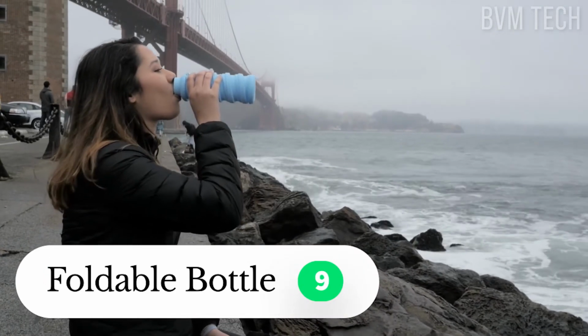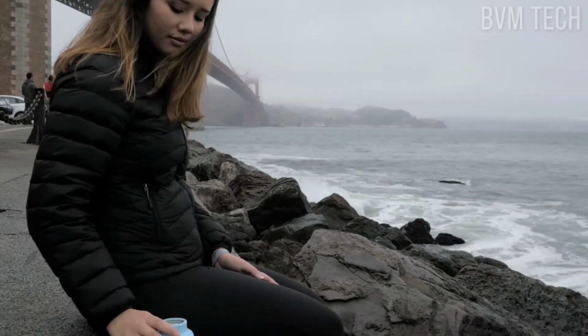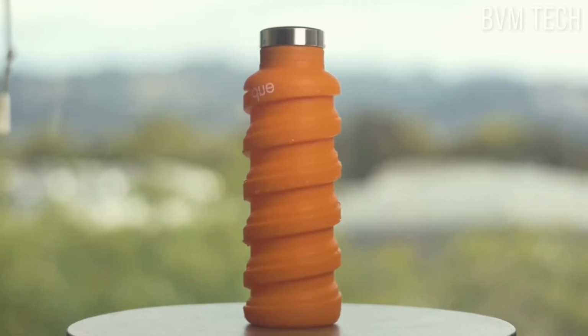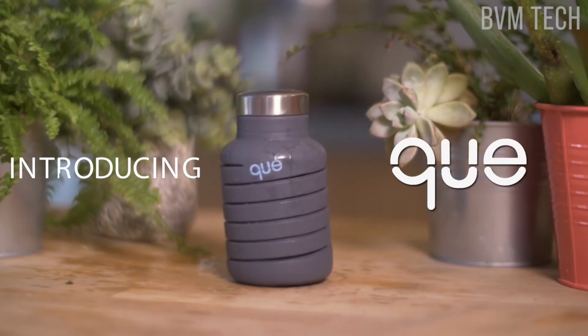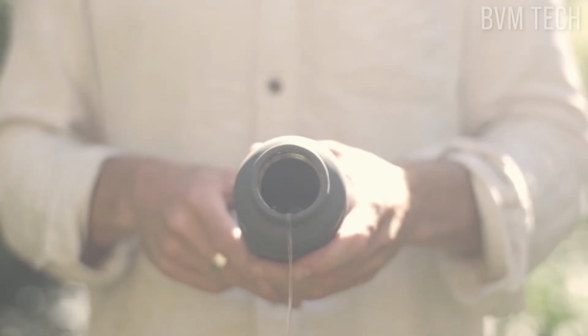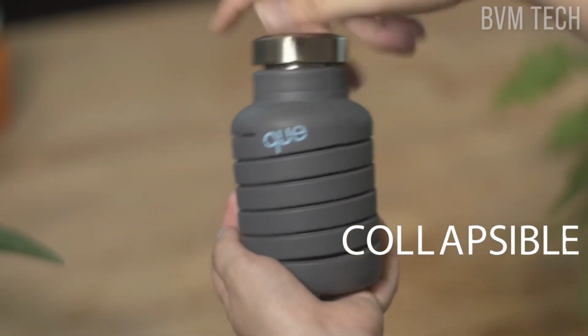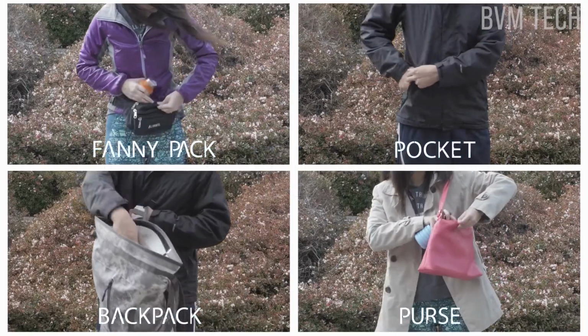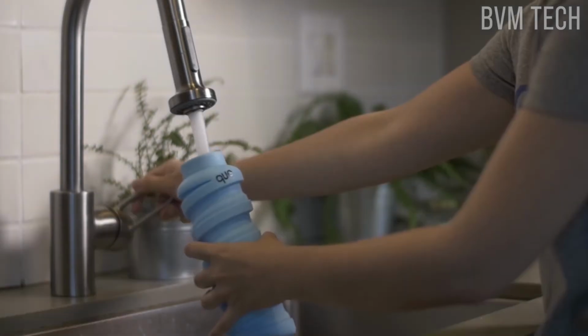Number 9. Foldable Bottle. Guys, sometimes we face problems in carrying long bottles during our journey. But this foldable bottle can be shrunk and you can carry it in your handbag. Even in need, you can fill the bottle with water and again, you can shrink it. It is very helpful during our journey anywhere. There are no hassles to bear a hard bottle. Just buy it from Amazon and enjoy.